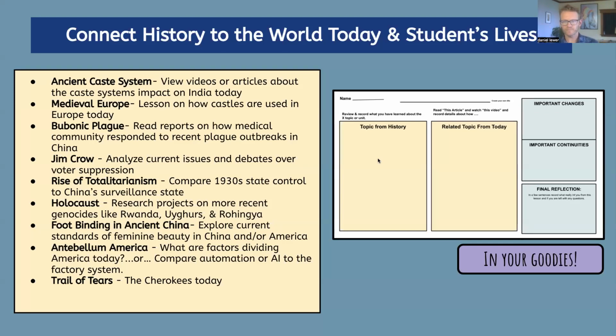And here, this is in your goodies. It's a template you can use for any topic. It's so simple. Sometimes we make things complicated. We think that that's going to lead to better learning. It often doesn't. Sometimes simplicity helps and works because the students know what they have to do.